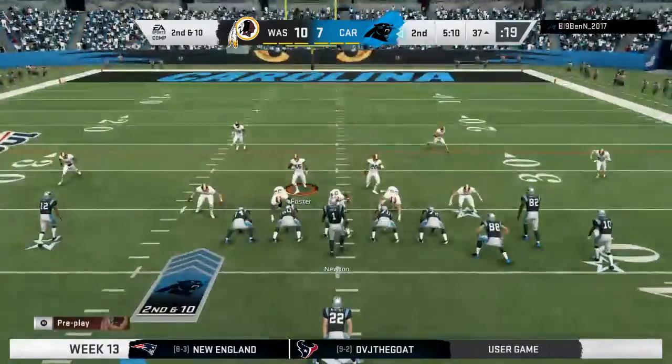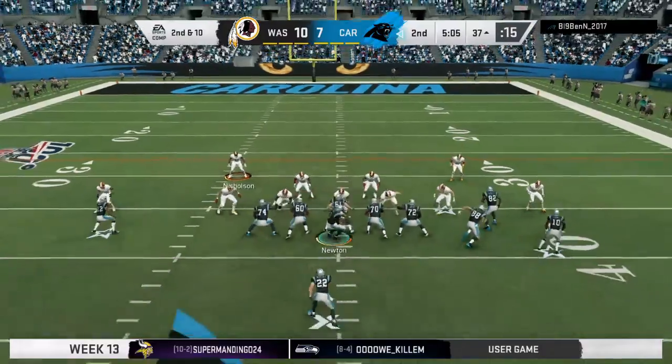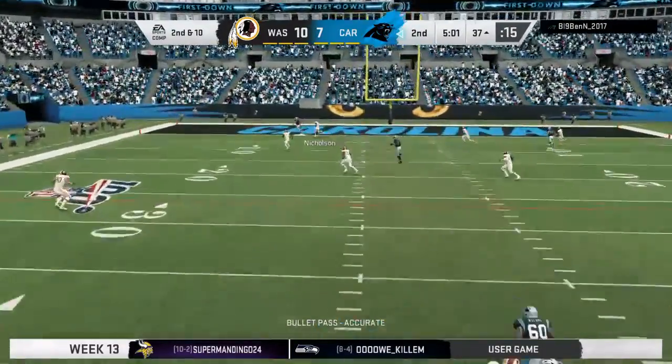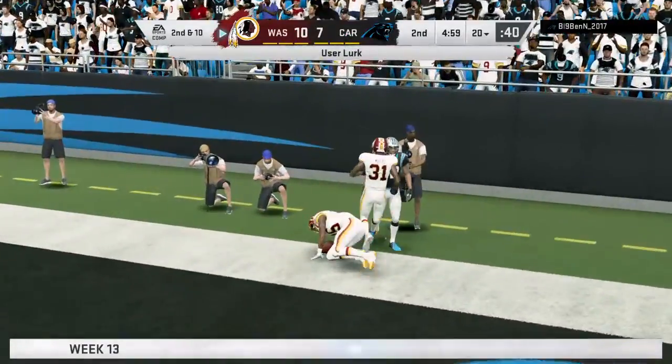Officially nothing on that last run. They'll try again, 2nd and 10. Here's Newton. He'll let this go for the end zone. And this is going to be intercepted.